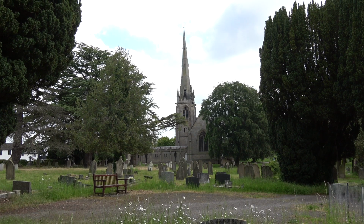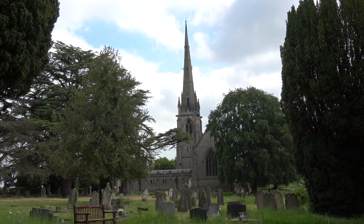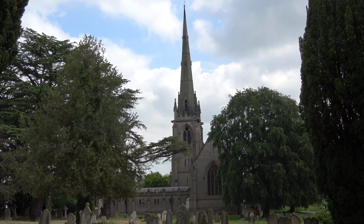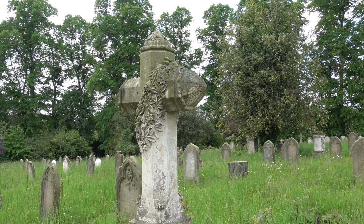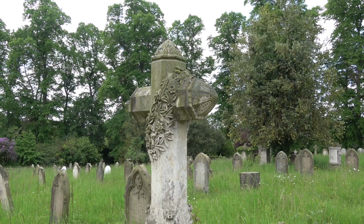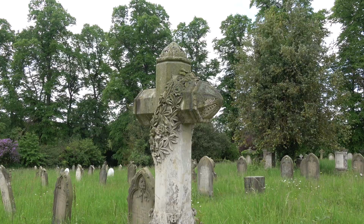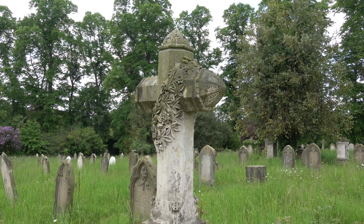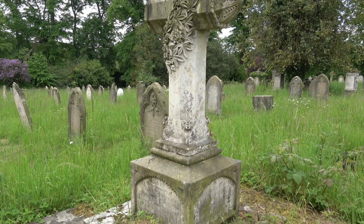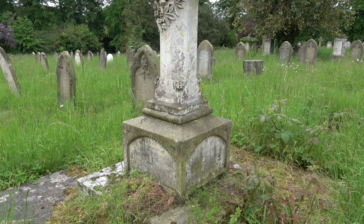Across at the far end of this old graveyard you can see the original Chapel of Rest. This is a very solid cross with some quite elaborate decorations on the two arms and on the top, and the wreath of flowers flowing over it. We come down to the base and I'm seeing the surname of Harries, George Harries, on the front edge there.